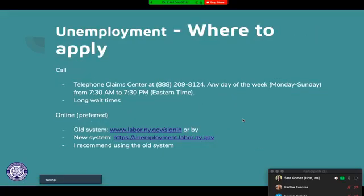All right, these are the three options on where you can apply. First is by phone, and here's the number and the times you can call, Monday through Sunday from 7:30 a.m. to 7:30 p.m.